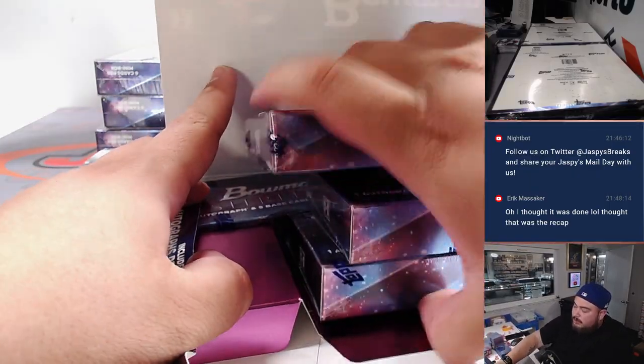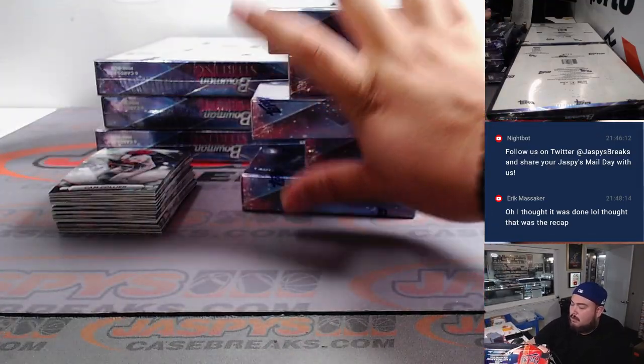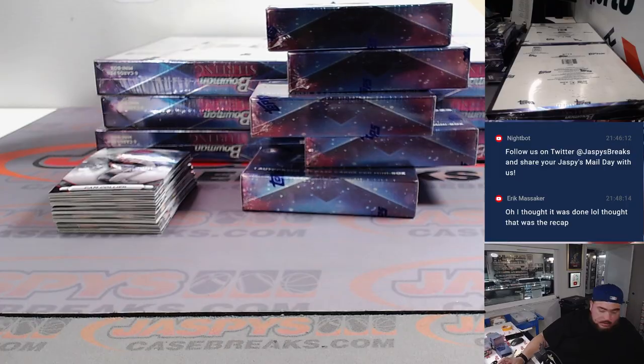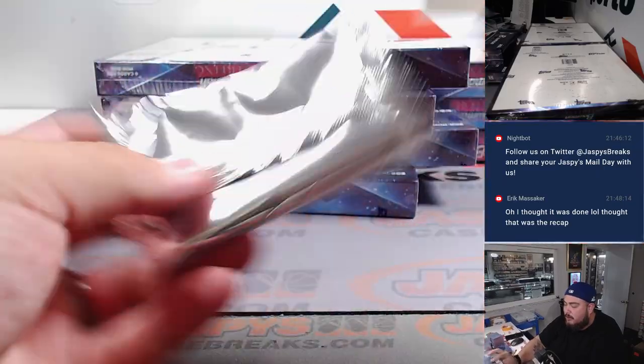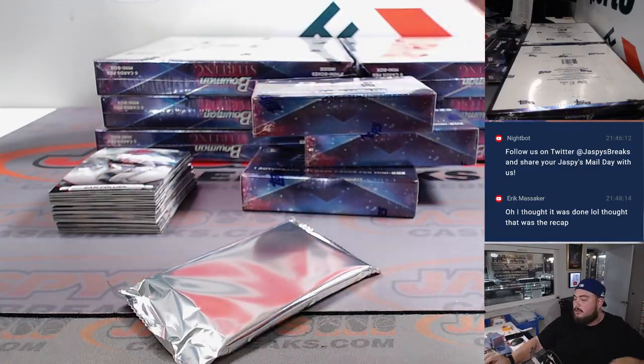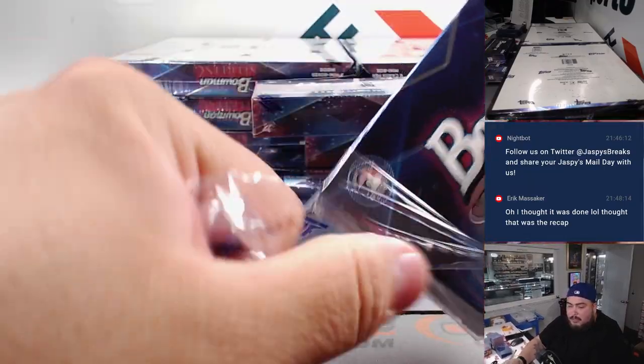Total autographs, guys, popping out of these breaks. And how cool it is that most of the cards are going to be on card. The only ones that are going to be stickers are going to be those like triple and dual autographs sometimes. You know, they probably couldn't send the card to multiple places, so.